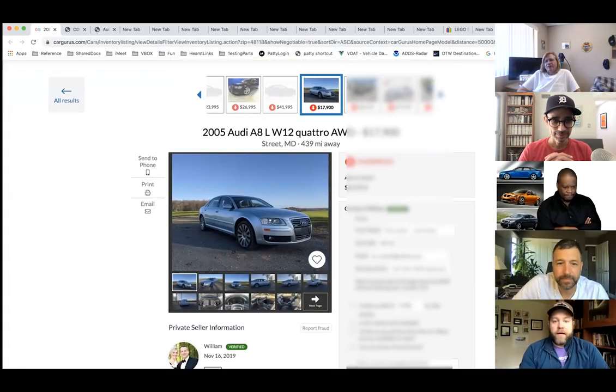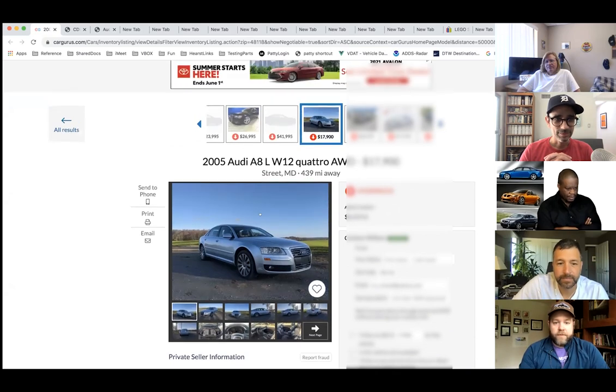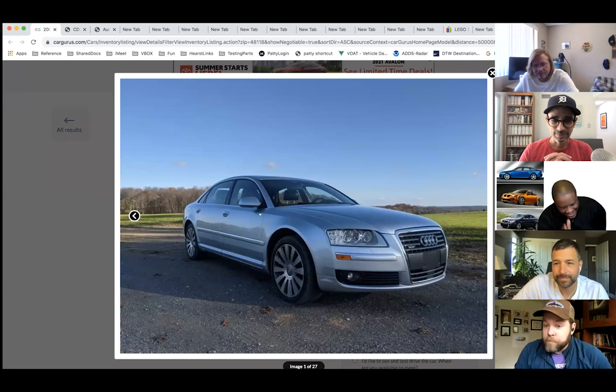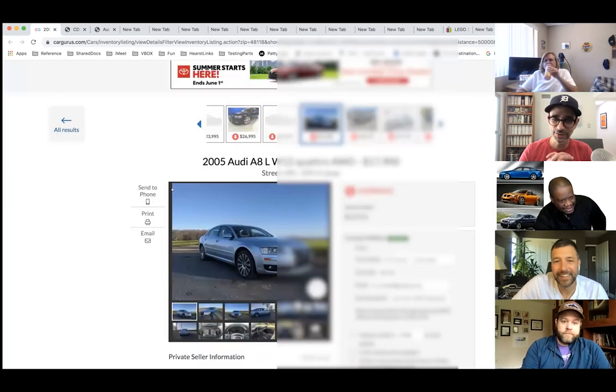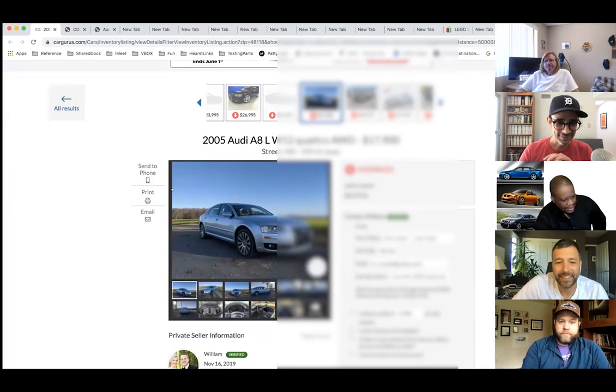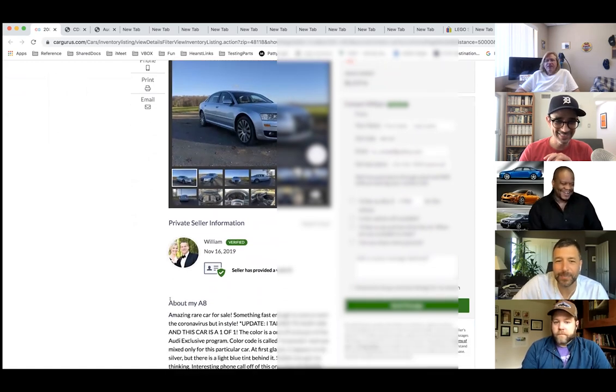I found a beautiful 89,000 mile 2005. Wait, hold on. I'm sorry. Can you go back to the listing? Is this the owner's picture, looking like an Airbnb? About that too. But William is verified. What is the problem? Oh my God. Hey, the seller has a valid ID.